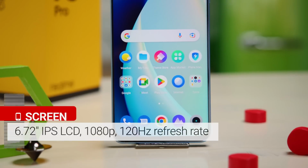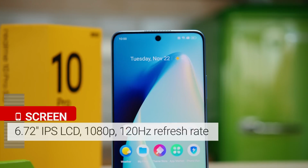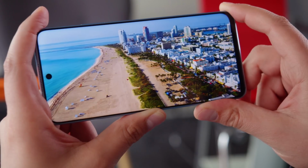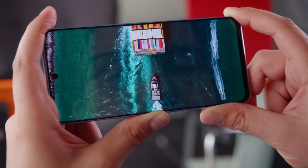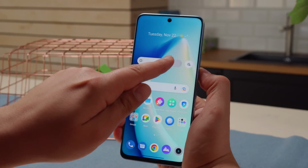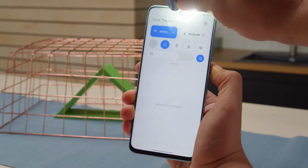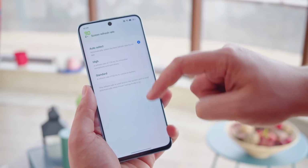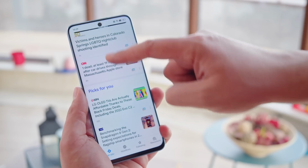The screen is a 6.72-inch IPS LCD with a 1080p resolution and a fast 120Hz refresh rate. You don't get AMOLED tech here like you do on the more expensive Realme 10 Pro Plus, and the blacks aren't as deep. The panel is plenty sharp, but the color accuracy isn't great. You do get decent brightness for an LCD. We measured up to 590 nits with a manual brightness slider, and this can boost to 620 nits in auto mode and bright sun. And of course, it is nice to have a 120Hz refresh rate for smoothing out your swiping and scrolling, and this can dial down to 60Hz to save energy when you stop touching it.